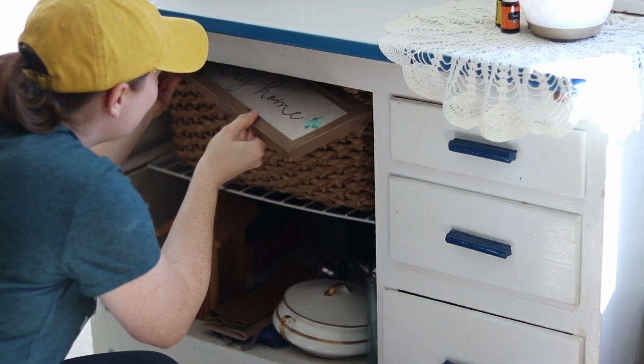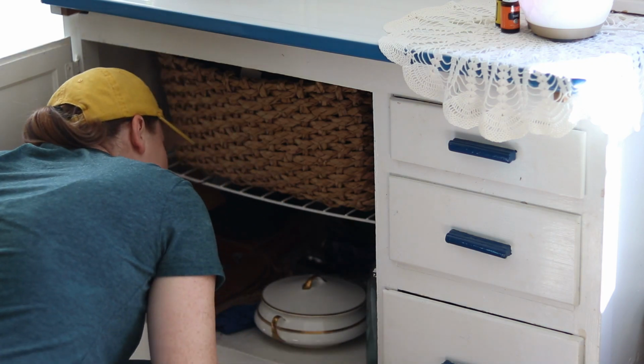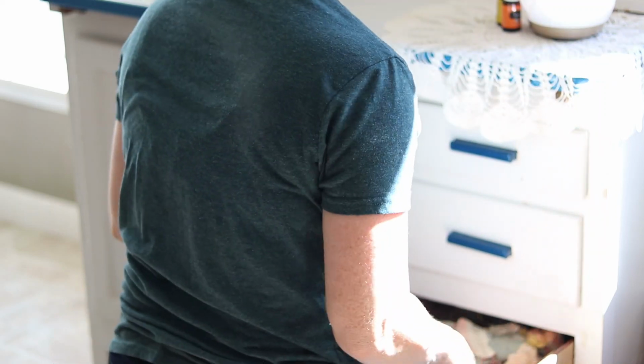Okay, so back in it goes, and that was kind of nice. It's a little bit lighter. Room for another thrifting treasure. You never know. So anywho, a whole box full of things to donate and or sell. I call that a success.